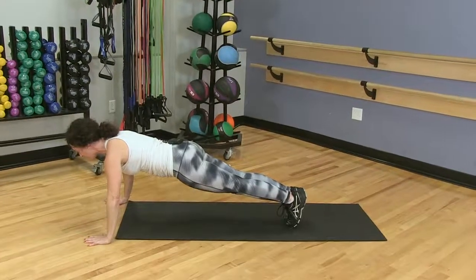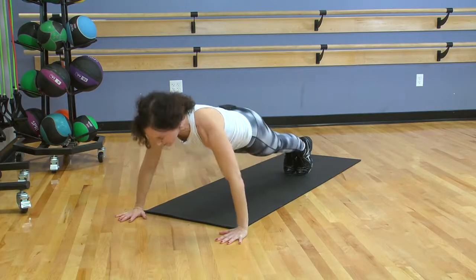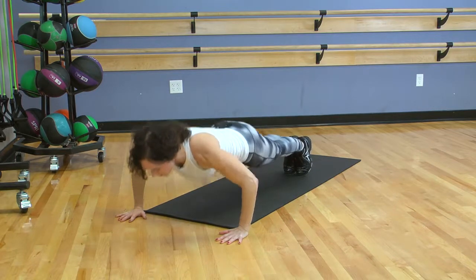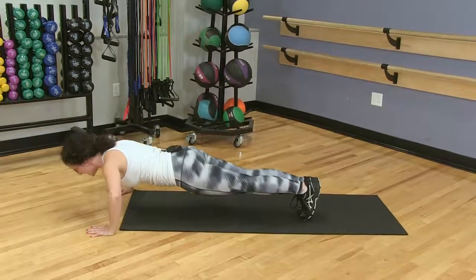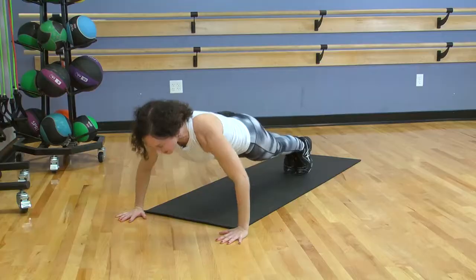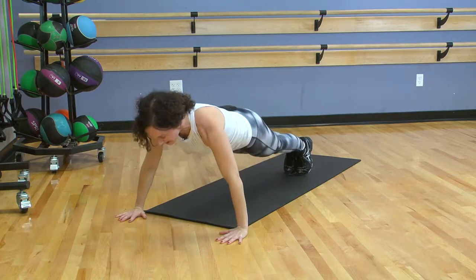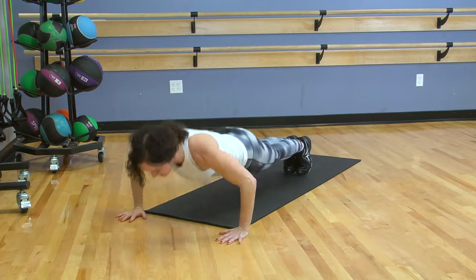Now, keeping your neck nice and long, you're going to bend the elbows out to the side, coming halfway down, and then pushing away. So again, similar to a plank, you want to zip up through your inner thighs, keep your abs in, building not only core strength, but also great back and strengthening through your triceps, your chest, and like I said, the back muscles.